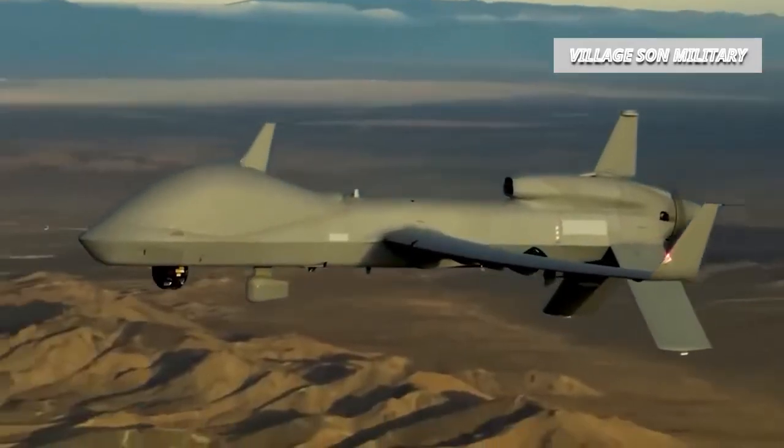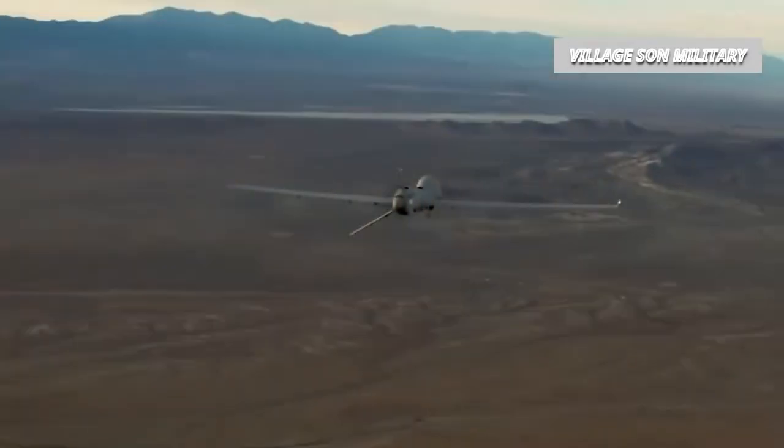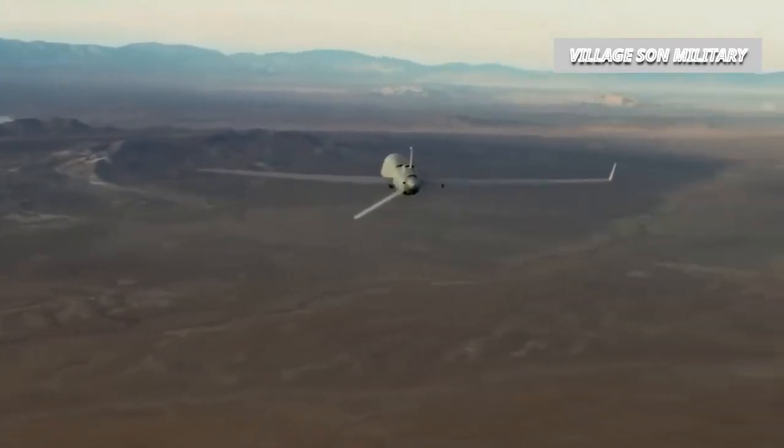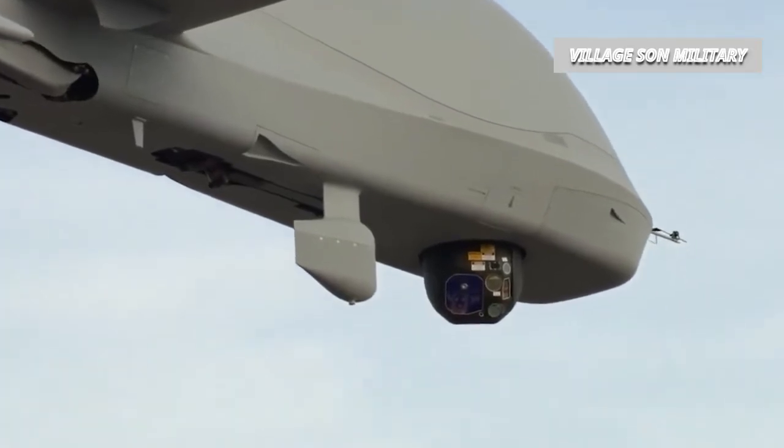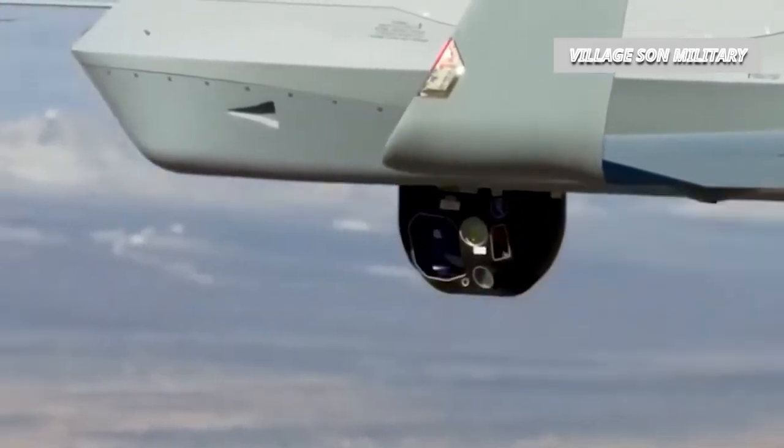In the fall of 2018, the Missile Defense Agency handed out contracts ranging from $29 to $37 million to Lockheed Martin, General Atomics, and Boeing to develop a low-powered laser demonstrator.